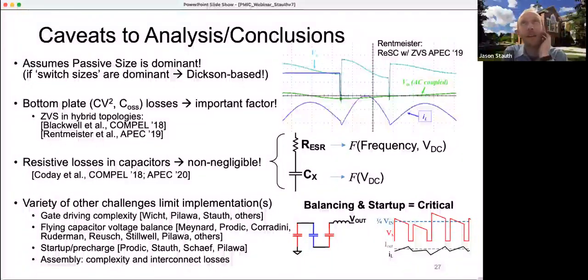So exactly how to trade off, is there some kind of in between? We sort of weight the switches and we weight the passives slightly differently. There might be some interesting work to do there, but that was not in our metric. But that would say Dixon-based wins if you only care about the switches.